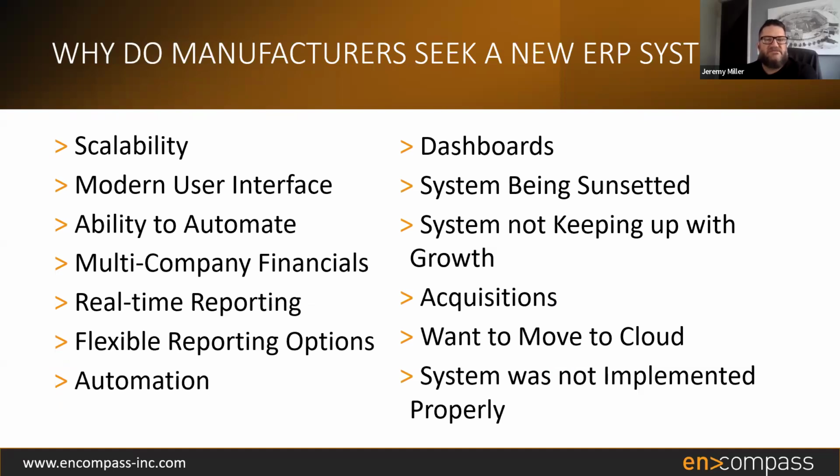So why do manufacturers seek a new ERP system? And really, there's a lot of reasons out there. Whether it's wanting to move to the cloud, growth of the organization, maybe the current system that you're on is discontinued by the publisher, or you're looking for more real-time access to information. The reality is that there's usually a couple of reasons that we see on the screen that factor into companies deciding to take a look at new ERP software. But no matter what they are, it really always comes down to there being some type of breaking point, right?